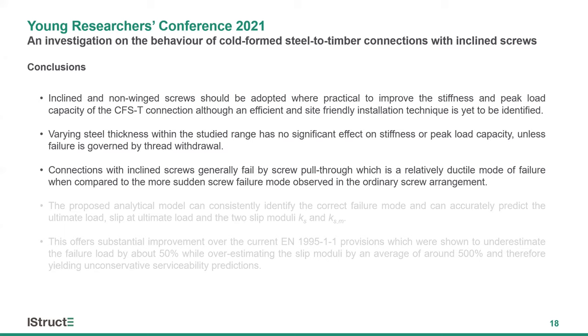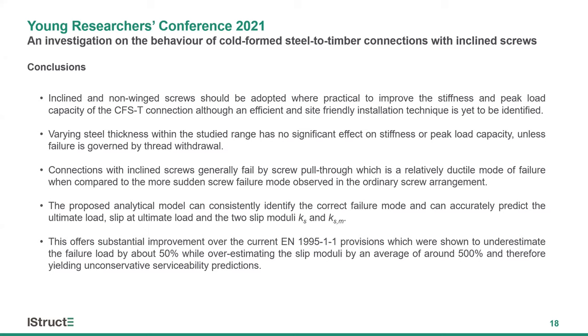The proposed analytical model can consistently identify the correct failure mode and can accurately predict the ultimate load, the slip at ultimate load, and the 2 slip moduli, KS and KSM. This offers substantial improvement over the current Eurocode provisions, which were shown to underestimate the failure load by about 50%, while overestimating the slip moduli by around 500%, which obviously yields unconservative serviceability predictions.